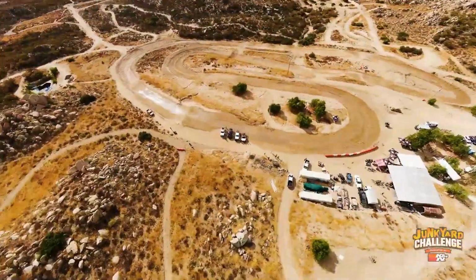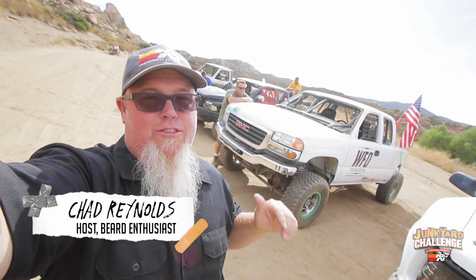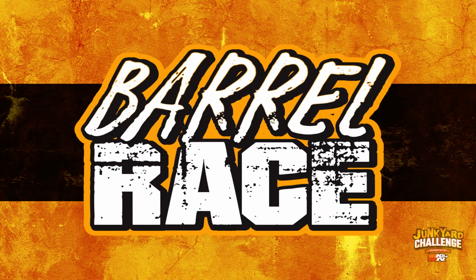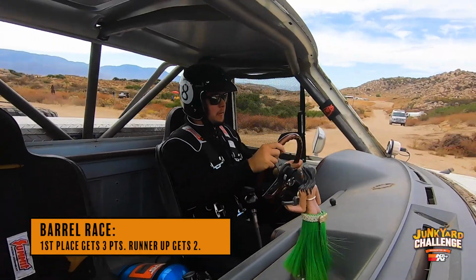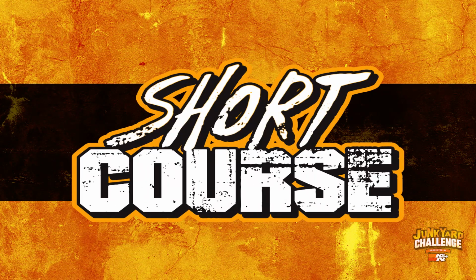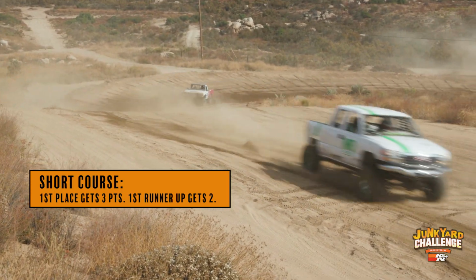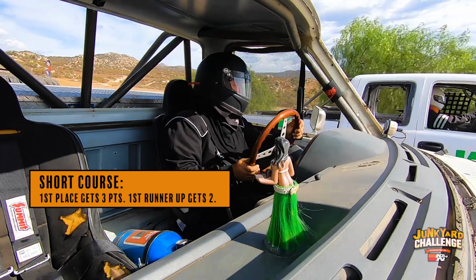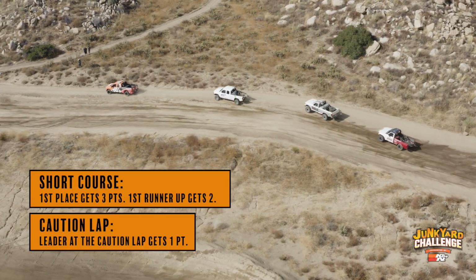It is race day. All of the teams have finished their trucks and they are super excited about getting out here on the racetrack. We'll be kicking things off with the barrel race, where the quickest truck to navigate the course gets 3 points and the runner-up gets 2. Next, we'll head to the short course, where the first to complete 8 laps gets 3 points, and again, 2 points go to the runner-up. There's a mandatory caution at 4 laps, and the leader at the caution gets a bonus 1 point.